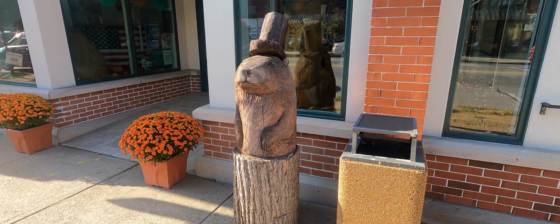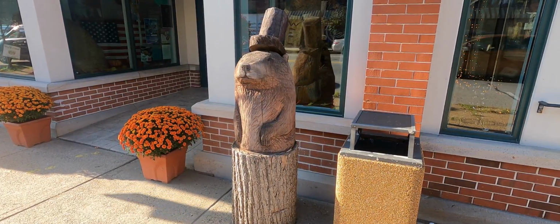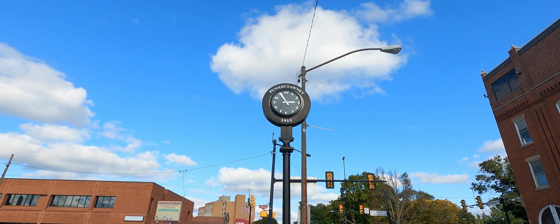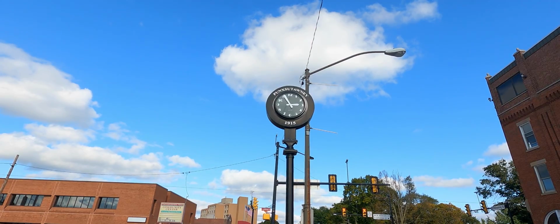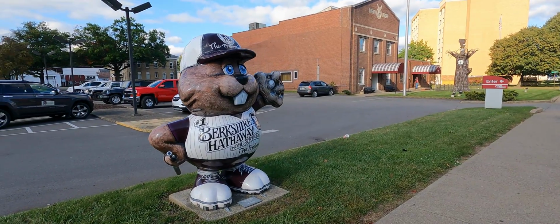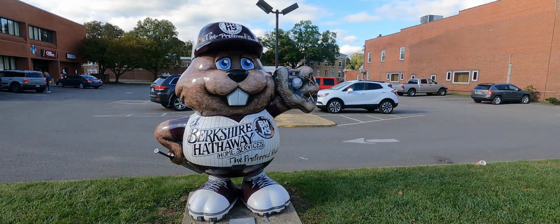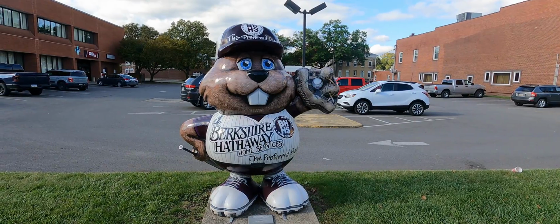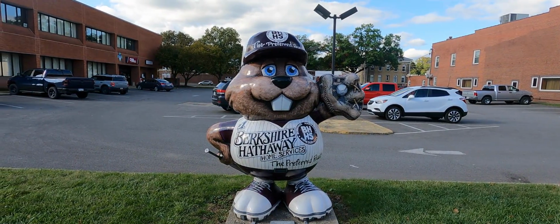This groundhog is a wood carving, and whoever carved this did a really nice job. Like many small towns, there is an analog clock showing the city's name and the date when the clock was installed, 1915. Look at this baseball groundhog holding a bat in one hand and a glove and a ball in the other. From Berkshire Hathaway Home Services, the preferred realty.